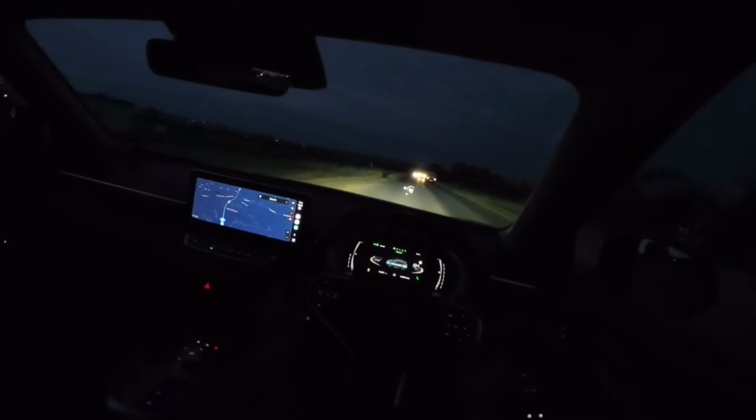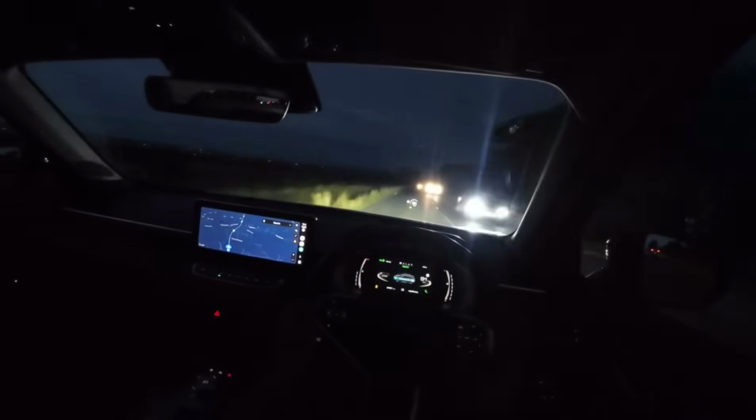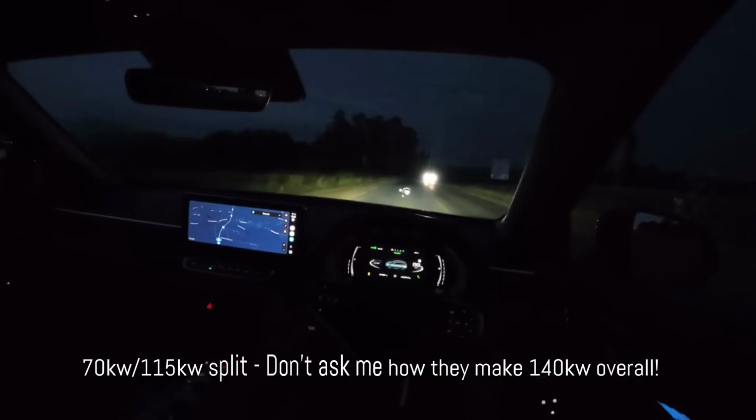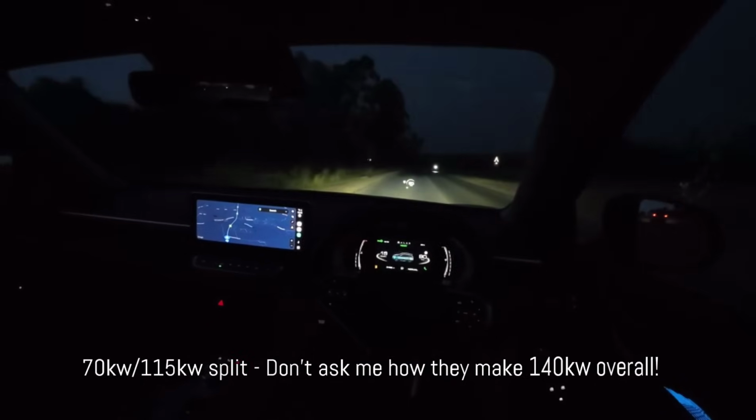It's making me realize that maybe small engine plus turbo is not always the solution, because this is naturally aspirated and it's obviously powered by a 1.5 liter engine that is a naturally aspirated engine, by the way, and it's paired to an electric motor. I think the engine itself is bringing about 70 something kilowatts, and then the electric motor brings over 100 kilowatts.